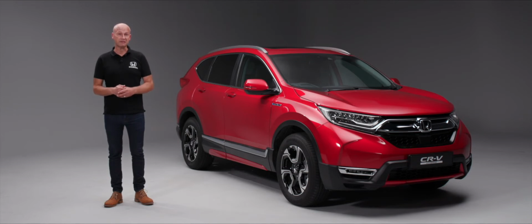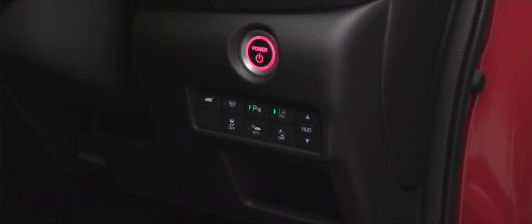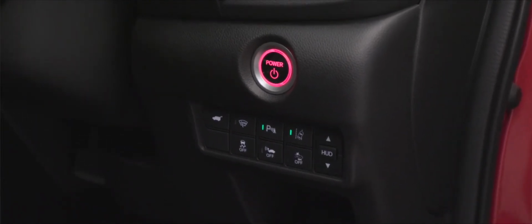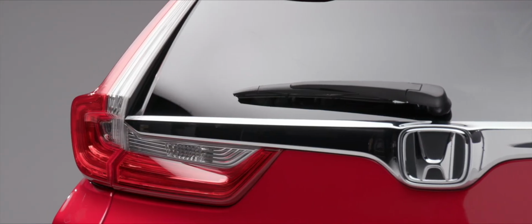Again, keeping me safer. It can also warn you if you're making an unintentional departure from that lane. So if you don't indicate, the car will give you an audible and visual warning that you might be unintentionally crossing that lane. Of course, if you do indicate, the car does nothing because you've shown it your intention to change lane. As I say, this is just one element of a comprehensive suite of safety and convenience features that we've put into Honda Sensing.